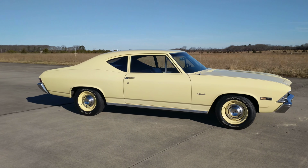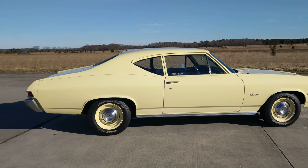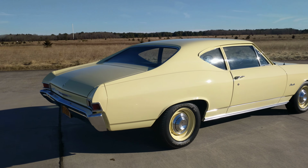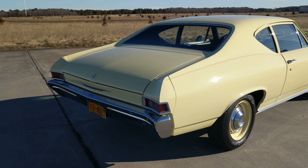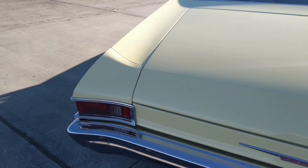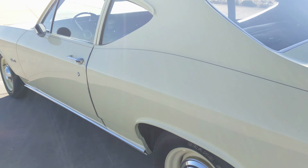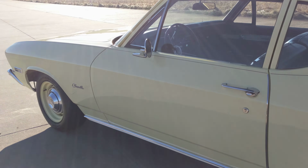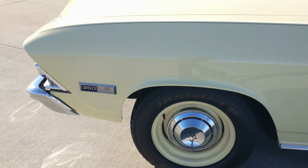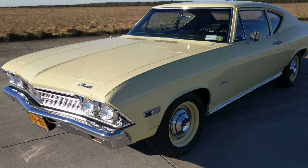It's a '68 300 Deluxe post, two-door sedan. Yes, two-door sedan. People get confused. Butternut yellow, original butternut yellow. It's a pretty car. It's from the West Coast. I bought it last year from a person in Connecticut who was originally from the Washington area. It's a real nice cruiser.